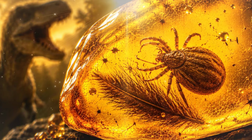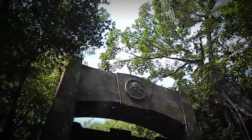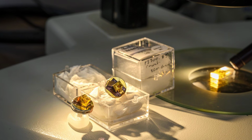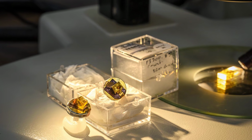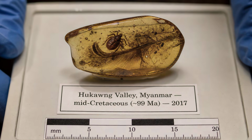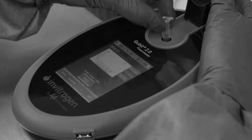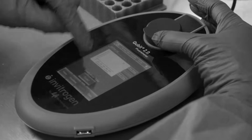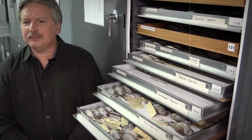A drop of ancient blood sealed in amber. That's the entire premise of Jurassic Park. Crack it open, pull out the blood, read the DNA, bring the animal back. It's a wonderful idea. And this is the specimen that should, in theory, deliver it. It doesn't. It can't. And this is the honest, colder truth at the center of this whole video.